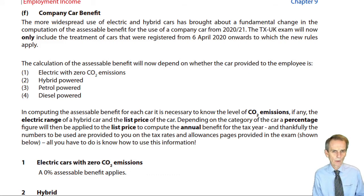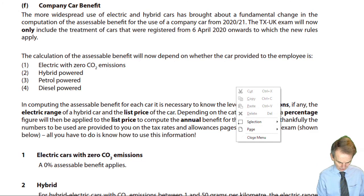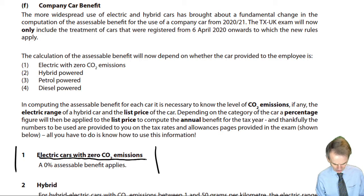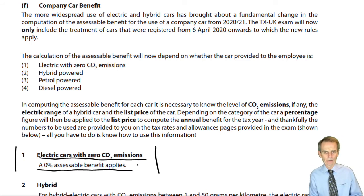But as we saw with living accommodation, there will be one exception to this, where it's possible to have an exempt benefit. And that's where, just creeping in at the bottom of the page that you can see on your screens now, if we have electric cars with zero CO2 emissions, then a 0% assessable benefit applies. It is exempt, therefore.